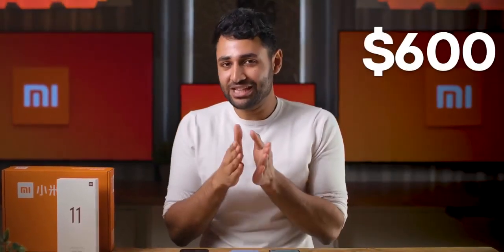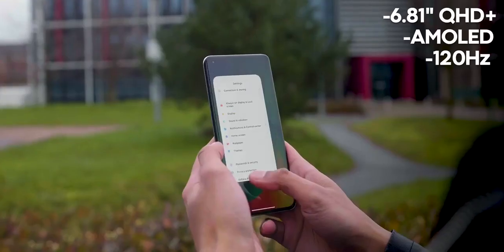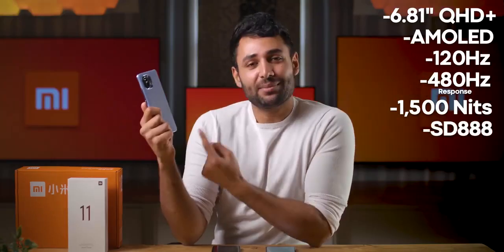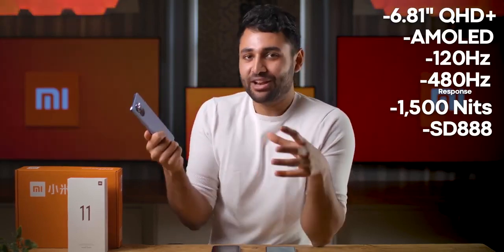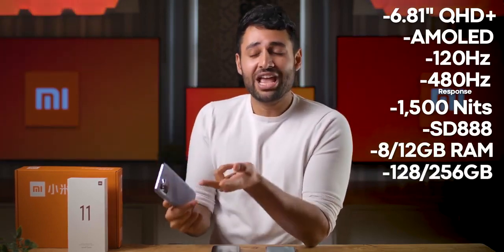Just keep in the back of your mind when I tell you this that this phone is $600, or at least that's the converted Chinese price. And listen to this. You get a 6.81-inch Quad HD Plus AMOLED 120Hz refresh rate screen, which just so happens to have pretty much the fastest touch response and the highest brightness of any phone ever. You get the Snapdragon 888 chipset, which makes this effectively the fastest Android on the planet right now, not to mention 8 to 12 gigs of the fastest RAM, 128 to 256 gigs of the fastest storage, and I'm not nearly done.